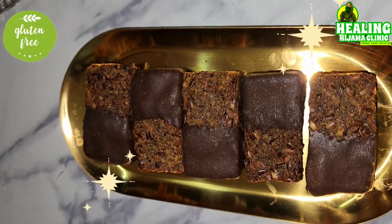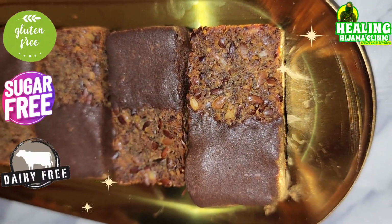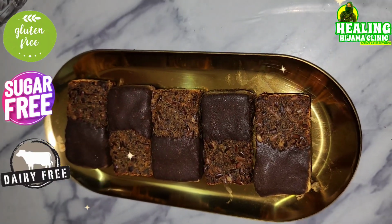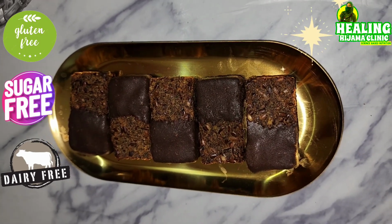Super delicious gluten-free, sugar-free, dairy-free flax seeds and pumpkin seeds cookies. You have to take at least 3 of these daily if you want to treat your PCOS as a part of your seed cycling routine, whether it be for PCOS, for weight loss, or as a general snack. See how cute these cookies look.